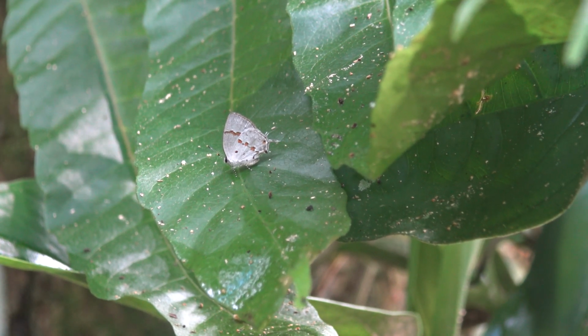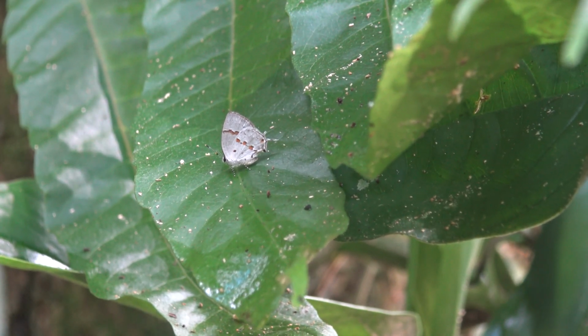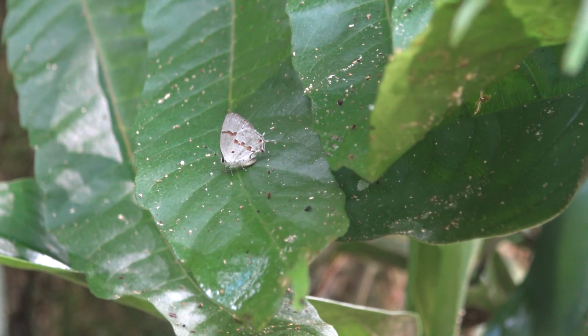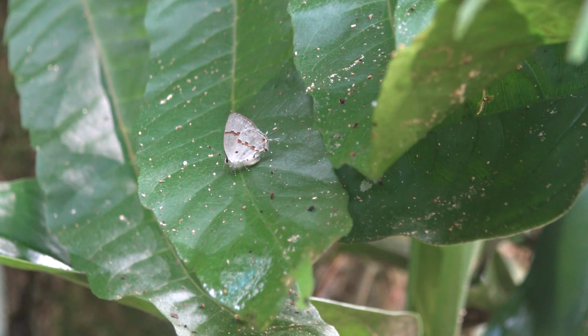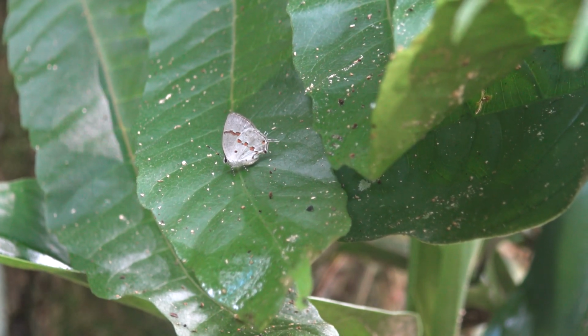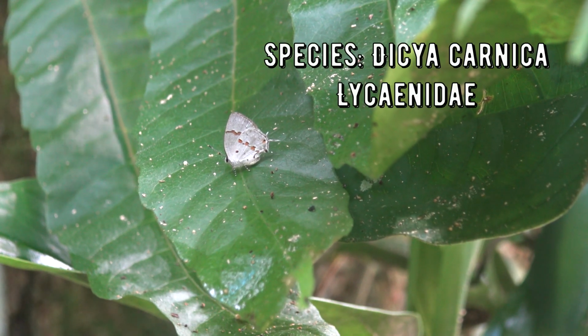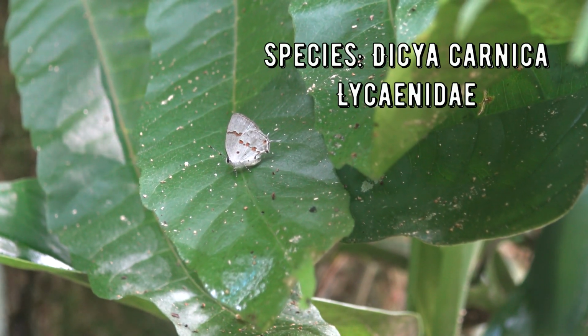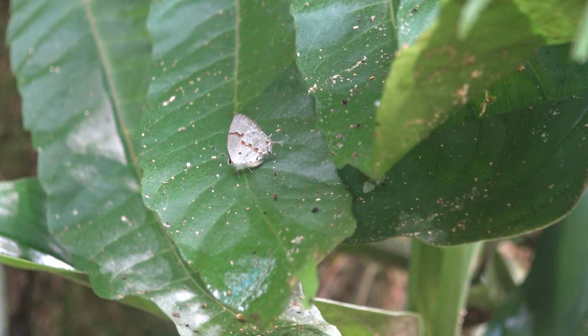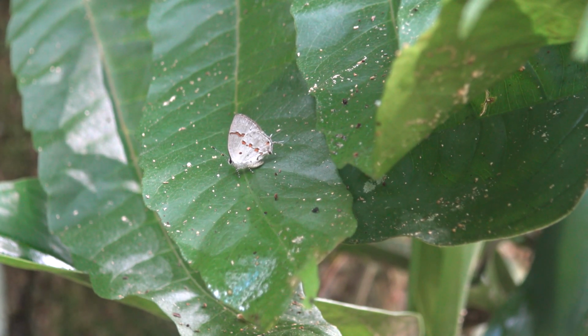I believe this super tiny hairstreak is Dichia carnica, an absolute beauty. And a fun fact is that the upper side is bright blue, although it rarely shows the upper side. Nothing is known about its biology, and the host plant is not found in literature, which is jarring. In the tropics there are hundreds of species of butterflies of which the host plant and the caterpillars are unknown to science, including this one.